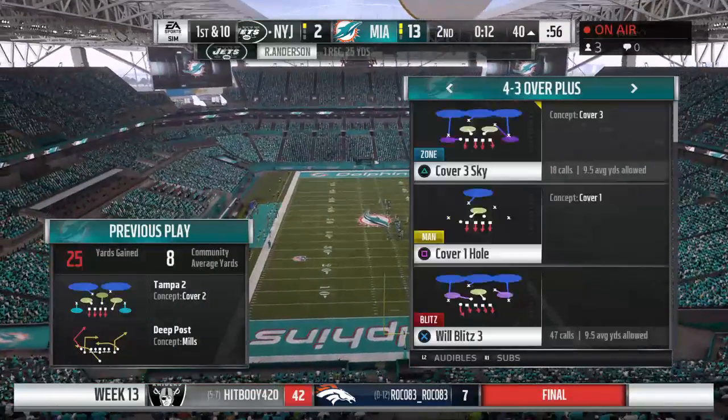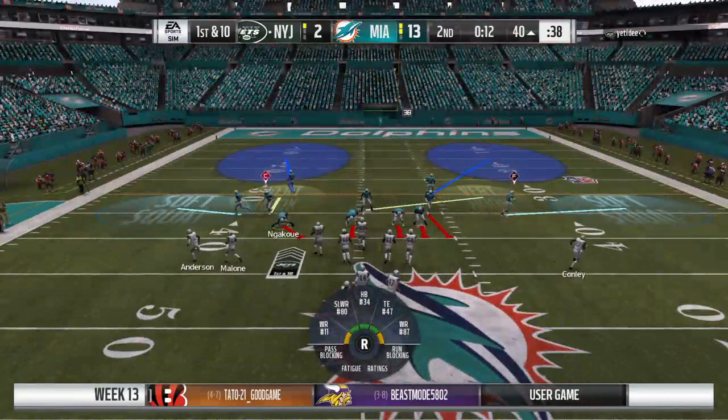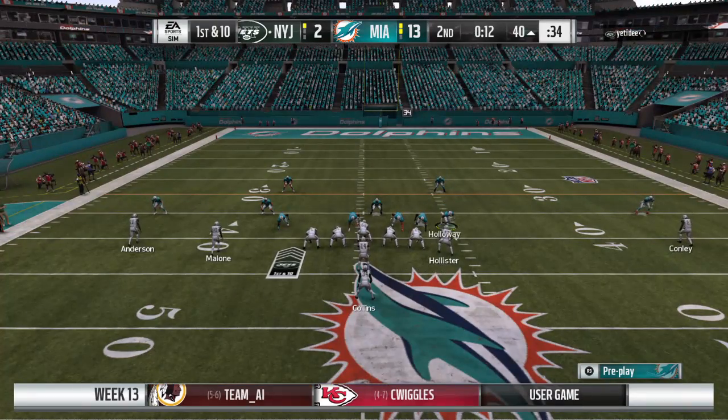And now we won't see a play on first down. We're going to get a timeout instead, as they'll stop the clock with 12 seconds to go in this first half. This offense finding its legs now. Here's another 1st and 10.